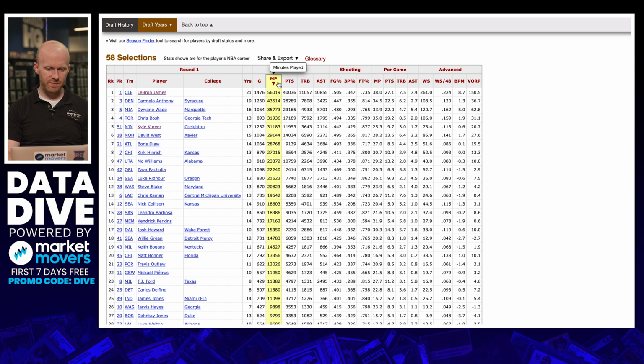Let's switch to minutes and kind of look at that too. Kyle Korver, one of the greatest three-point shooters, maybe the greatest three-point shooter outside of now who I would say is Stephen Curry. David West had a great career. Boris Diaw was a great journeyman who played and contributed a lot for several teams. Kirk Heinrich, Mo Williams, and so on and so forth.